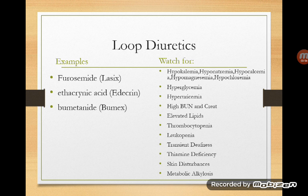Loop diuretics. These are things like furosemide or Lasix and bumetanide, like Bumex. Again, the most suspicious thing in using a loop diuretic is hypokalemia. You really want to be watching that potassium. You really want to be making sure that you never give a loop diuretic if that potassium is less than 3.5 without some guidance from the doc as to how to replace that potassium.